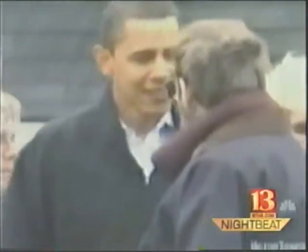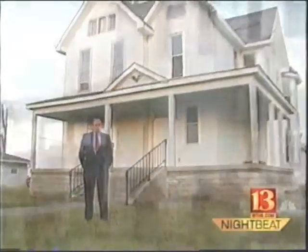The wind was really bad. It was about 50-mile-an-hour winds. May 3rd, 2008. He just said, hey, man, how's it going? Barack Obama, right before the Indiana primary. The girls were with him. His wife was with them. It was a place for the future president to show off his roots. Believe it or not, his Hoosier roots.